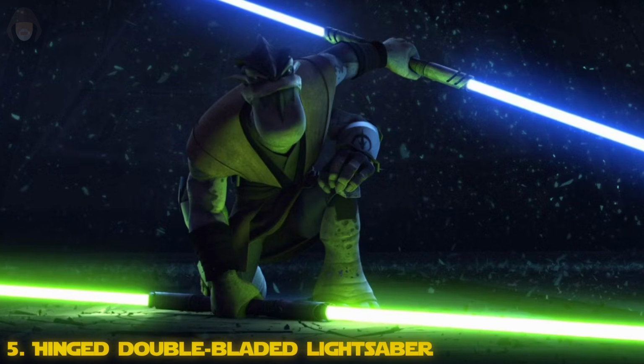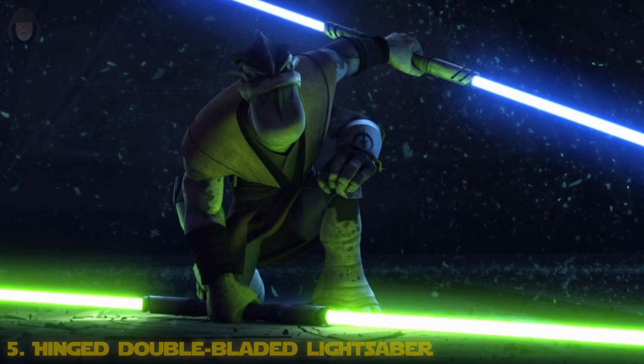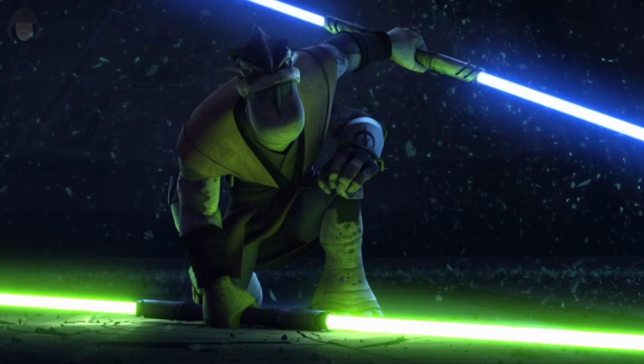Some Jedi Temple guards used this type of lightsaber, but its most notable users were Pong Krell, the rogue Jedi General, as well as Darkside Rey.